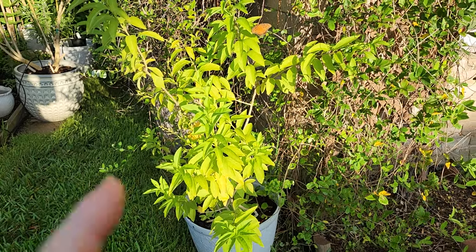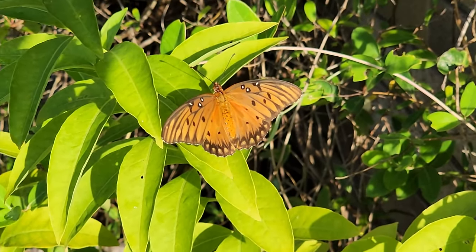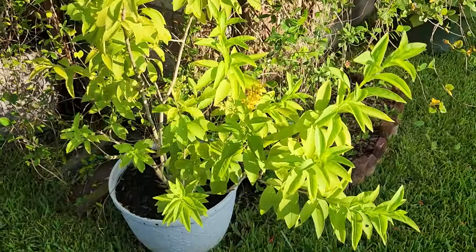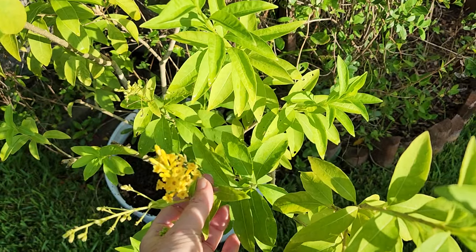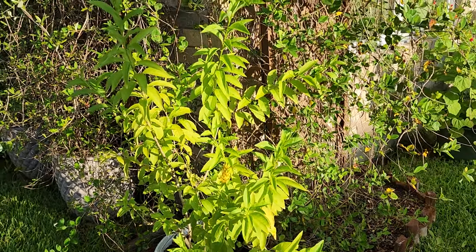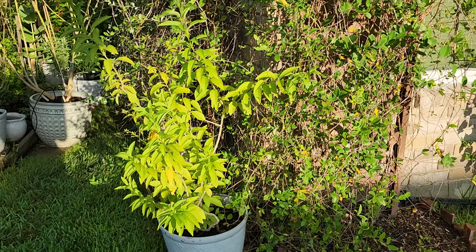On the corner, I have a yellow cestrum, and on the yellow cestrum, I have a Gulf fritillary sunning itself. Butterflies are cold-blooded, so they do need the sun to get their body temperatures up so they can fly. Yellow cestrum, I don't really talk a lot about. It can get to be a very large shrub, and I cut it back every year. It's probably over 5 feet tall. I do cut it back, and I like it on this corner just because it adds a little bit different interest amongst my coral honeysuckle, and the flowers on it are a pollinator hit.